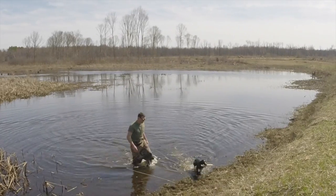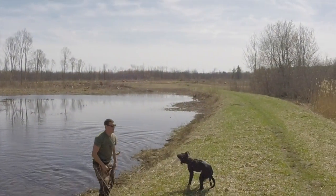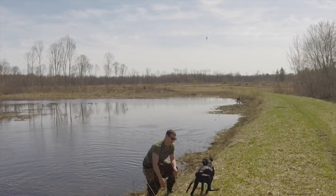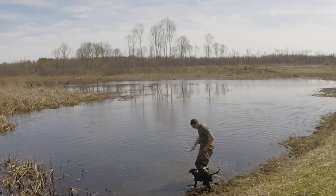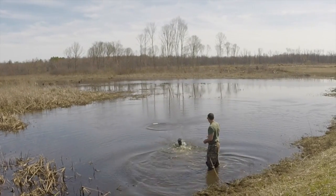Come on. That's a good girl. Oh, the water's nice and warm for her, finally, so this is exciting. Good girl. Hey, come on. Let's do it again. Drop. Hey, good girl. Come on. Atta girl. Woohoo. Good girl.